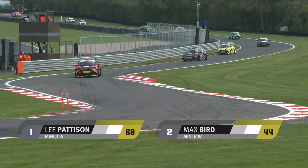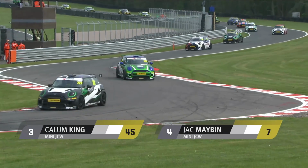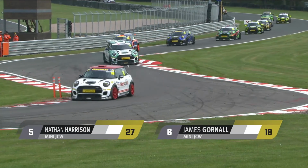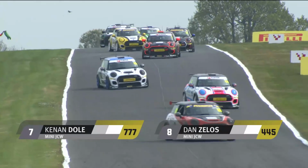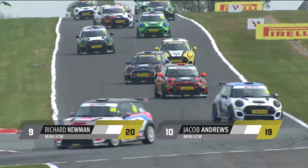It's a reversed grid, or a partially reversed grid. The top 6 finishers from race 1 are flipped, meaning that Lee Pattison and Max Bird make up your front row. Callum King and Jack Mabin share the second row, with the top 2 from the first race, Nathan Harrison and race 1 winner James Gornall, alongside each other on row number 3. Then the unlucky man that just missed out on the grid reversal is number 777 Keelan Dole. Alongside him, Dan Zelos.